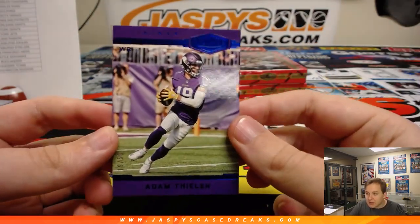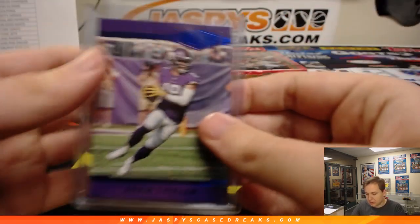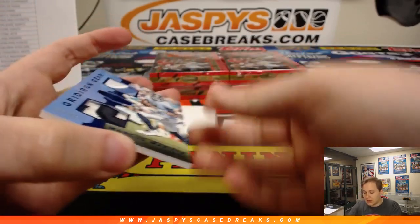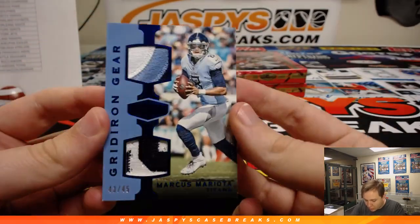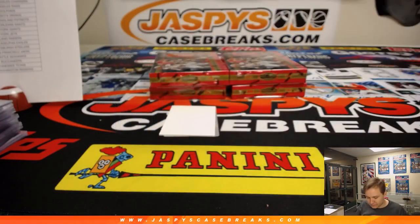19 of 50, Adam Thielen for the Vikings. Minnesota Vikings going out to Clinton. We got Super Mario, Marcus Mariota, 43 out of 45. Marcus Mariota, dual patch for the Titans. That's Greg McKinnon. Nice.